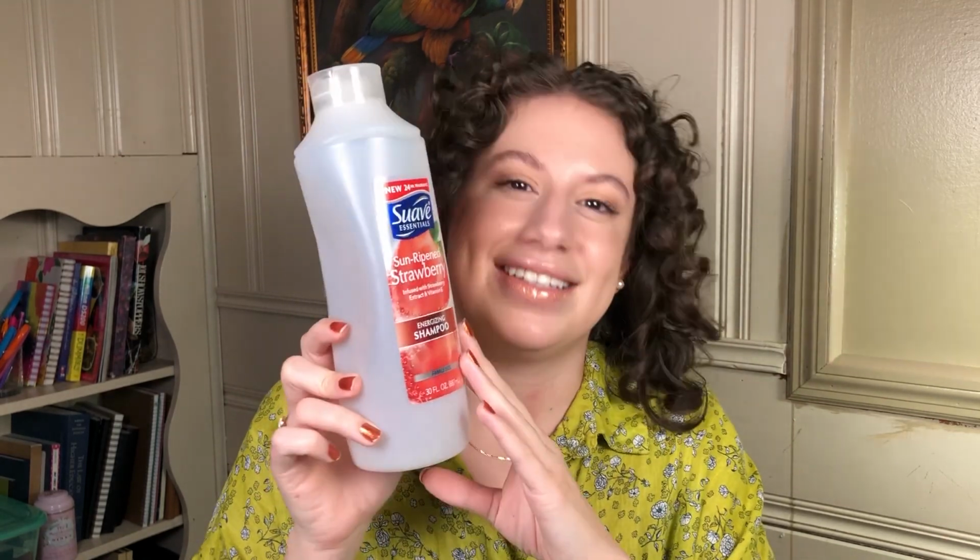Okay, now I've got two hair care products. They're towards the end of their life. They're not totally finished yet. So first I have the Suave Essentials Sun-Ripened Strawberry Energizing Shampoo. Yes, this smells amazing. Honestly, the grip strawberry has on me, unbelievable.